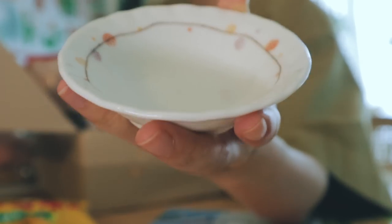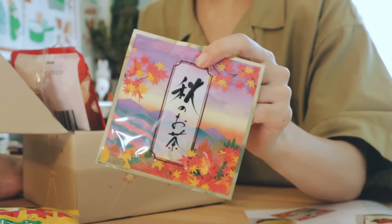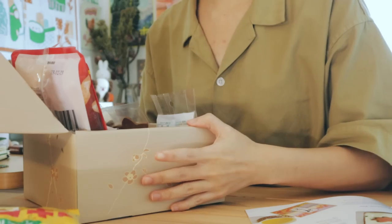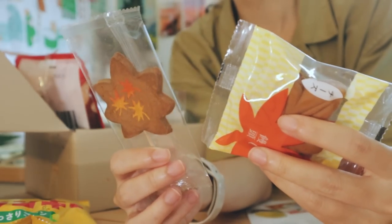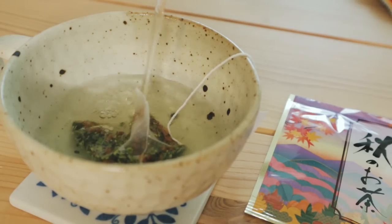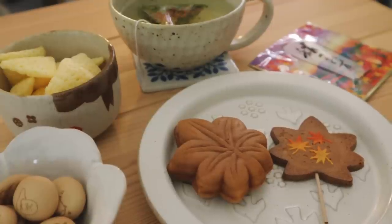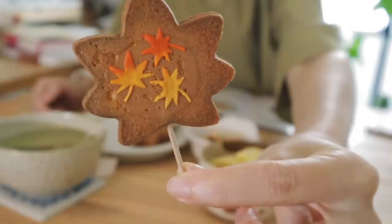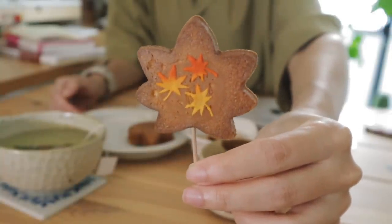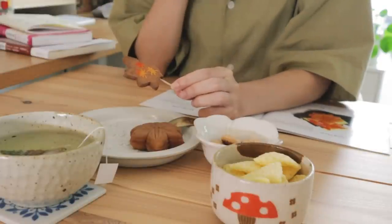Okay, first of all, check out this month's plate. The colors are inspired by the autumn colors and it's super cute. I'm gonna have the tea. And since this is an autumn box, I'm gonna go with the most autumn looking thing. So I'm gonna have this momichi cookie and momichi manju. This is so cute. I think this is my favorite one. So this one is a momichi cookie from Kyoto. It's very crunchy. It's very good actually.